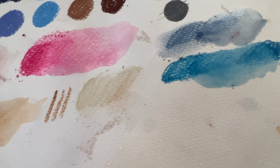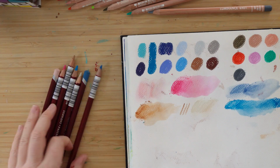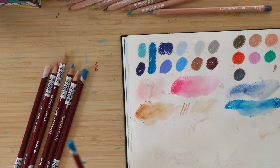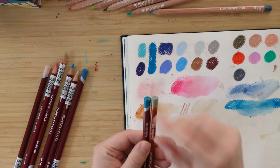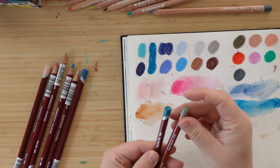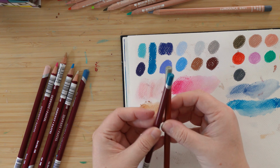Really lovely. I love that magenta. That's a lovely colour. I do have to be careful though, because these Derwent, look, these Derwent are basically the same, but they have silver and this one has gold. This is a Derwent drawing pencil. Why do all the pencils look the same?